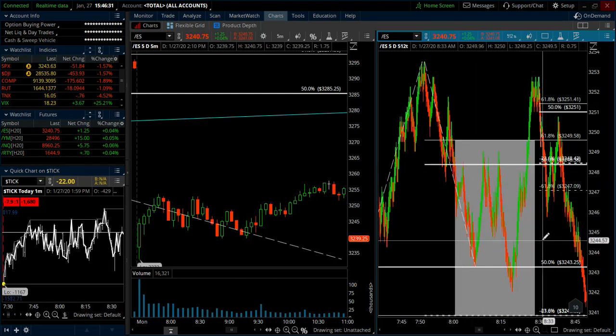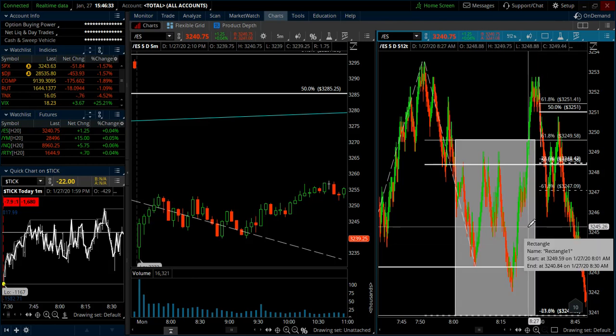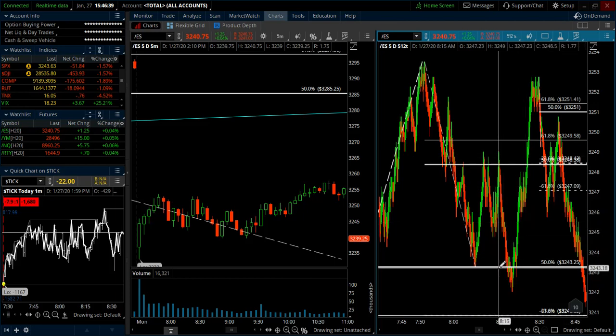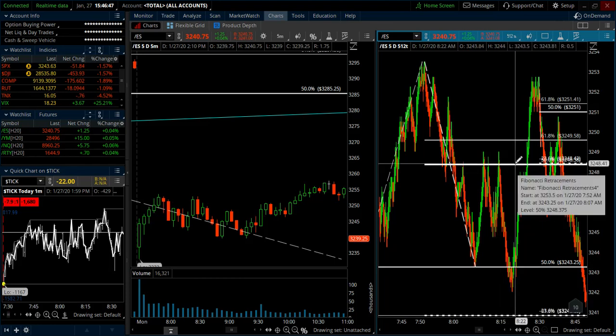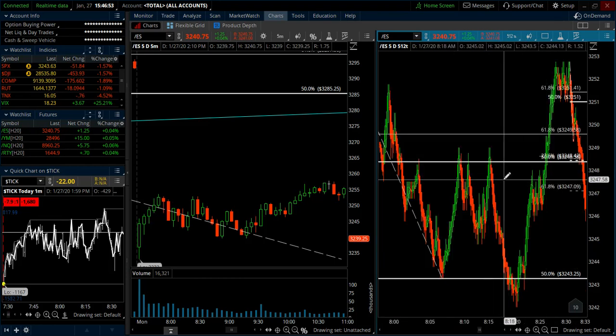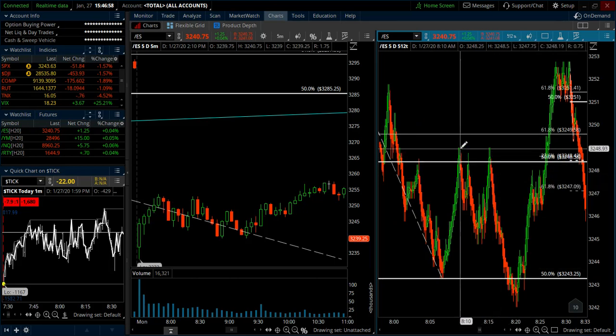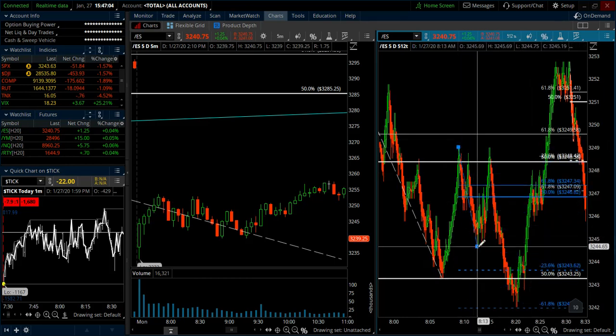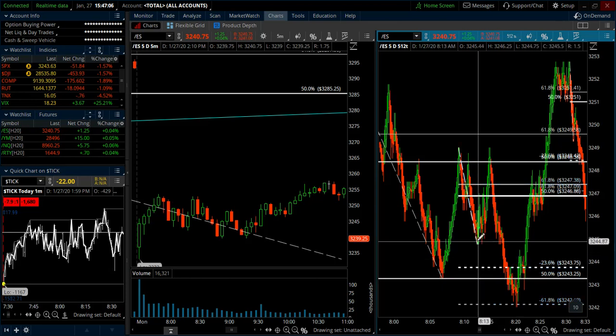There's not really anything to do. The only case you could make is if you assess this distance, so we'll just call it 3243, and then up here is a 3248. So it's 5 points today, which is a decent distance for a range. And you didn't really have any opportunity on the short side, because if you drew up this short like so, we were pretty close. This low is pretty close to the halfway back long.